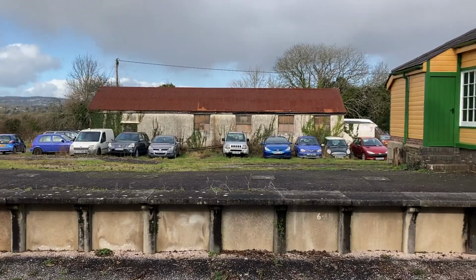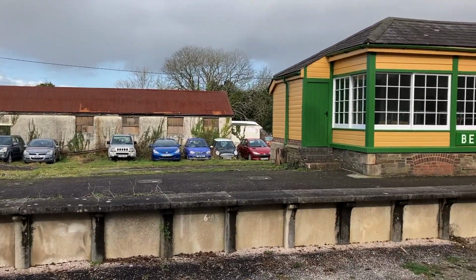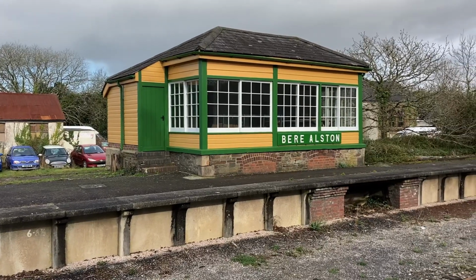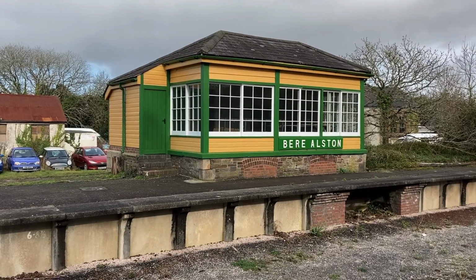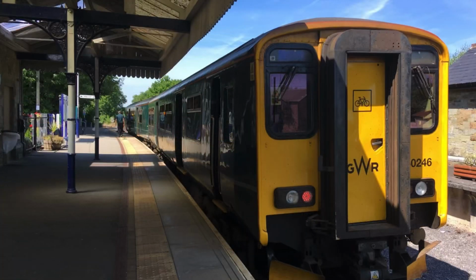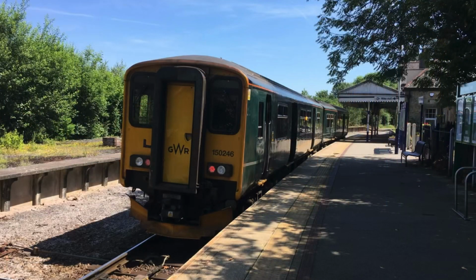The old signal box has been restored thanks to a Devon and Cornwall Rail Partnership project, which involved rehoming 60,000 bees that had taken up residence since the box was last used. Trains between Plymouth and Gunnislake still call at Bere Alston.